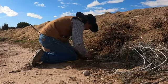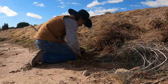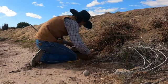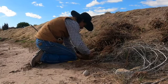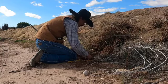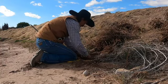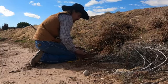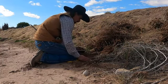Put your trap down in your little hole, set your anchor. Now you're gonna need a little bit of dirt to go back in there. You want to try to make this ground firm. You disturbed it, you broke it up to put your trap down in it, but it's got to be firm enough so that when that coyote steps, that trap don't wiggle, that ground's not soft. It's got to be firm.